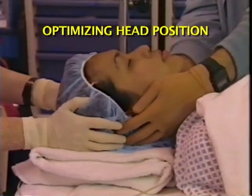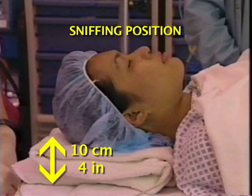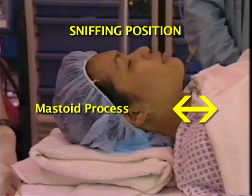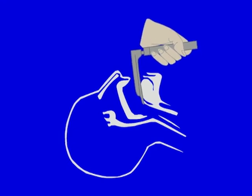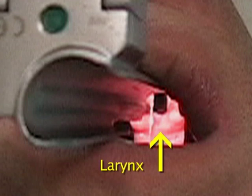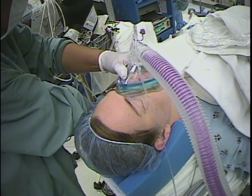In the absence of potential cervical spine injury, place the head in the sniffing position, with the head raised about 10 centimeters or 4 inches off the bed and tilted slightly back. The sniffing position typically places the mastoid process in line with the top of the chest. The laryngoscope blade then lifts the mandible to bring the oral axis in line with the other two. The larynx usually comes into view. Other techniques can be used in situations when the patient's head and neck should not be moved, such as cervical trauma. Turn on your laryngoscope and position your endotracheal tube in an easily reached location.